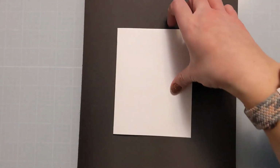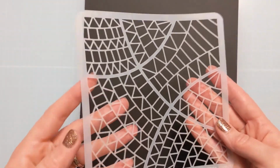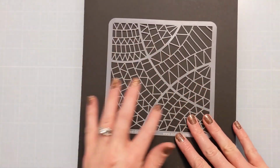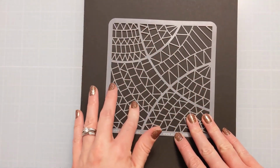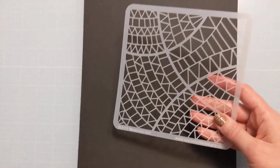Okay, and then we have Measured Geo. How fun is that? This would be really cool for a background. I could see this for an easy masculine card, or a gender neutral card. Really cool. 6x6.